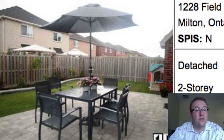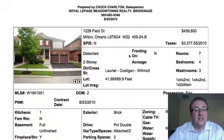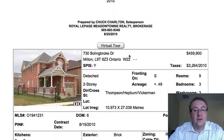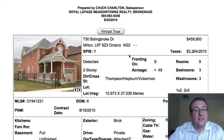I've seen this model before. Nice interlocking in the back at 459.8 for a double garage. These guys are bang on. I really like this one. Good location. You're in the Bruce Trail Public School District there.